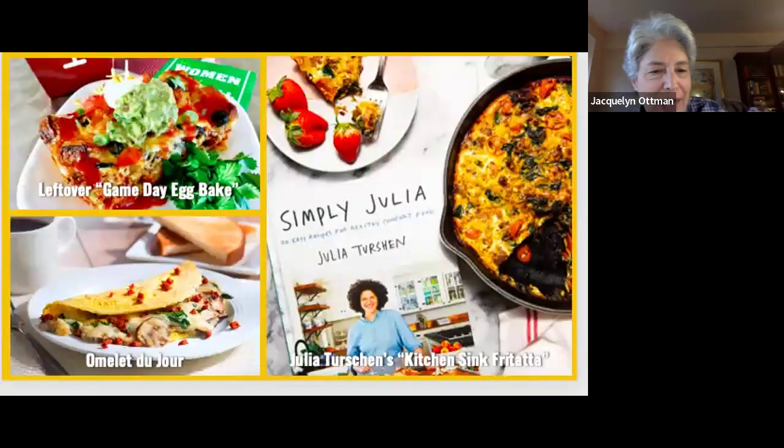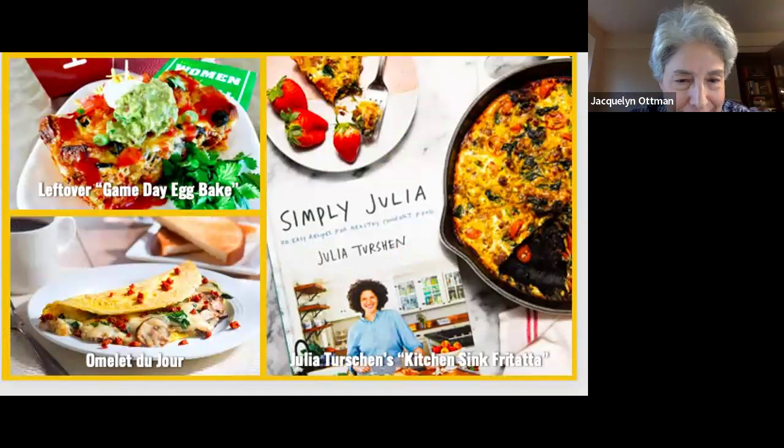A leftover game day egg bake is a great way to use up what's left over from the Super Bowl party. For those of you not familiar, Super Bowl parties, statistics wise, are the third largest leftover-generating occasion in America after Thanksgiving and Christmas.